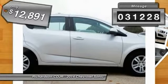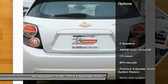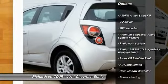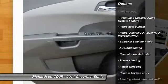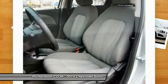This vehicle has less than 35,000 miles. Here are some of this vehicle's great options: traction control, dual airbags, power steering, air conditioning, front aluminum wheels, compass, electronic stability control, power windows, security system, trip computer.